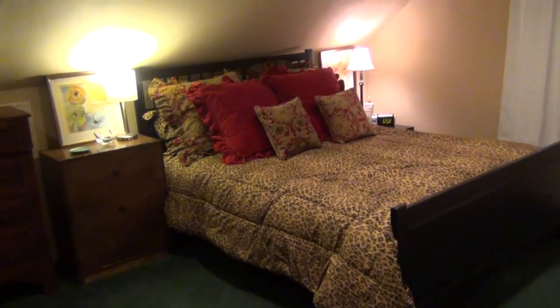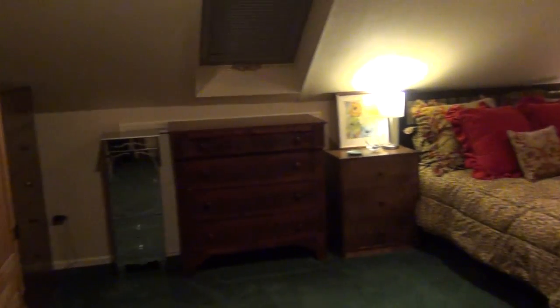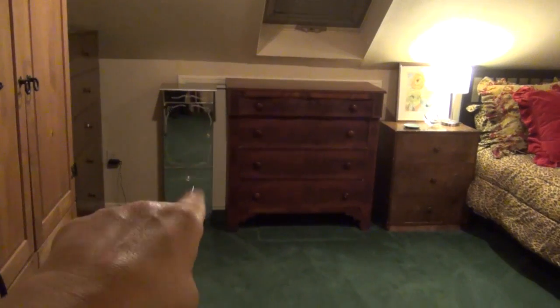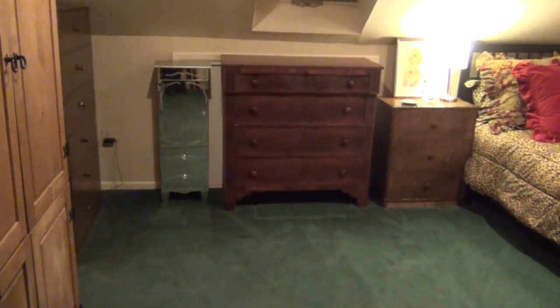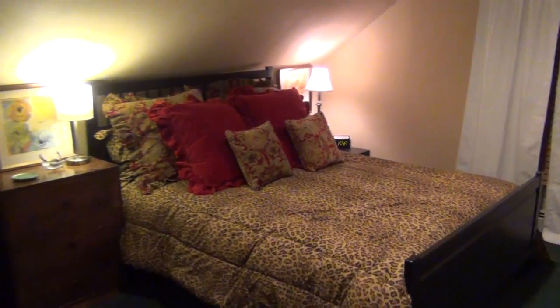And let me see if I can move back a little bit, so when you come in, this is basically what you see. I'm not crazy about this, I just don't know where to put it, so it's going to have to stay here, and I don't want it in the bathroom. So yeah, here's the bed.